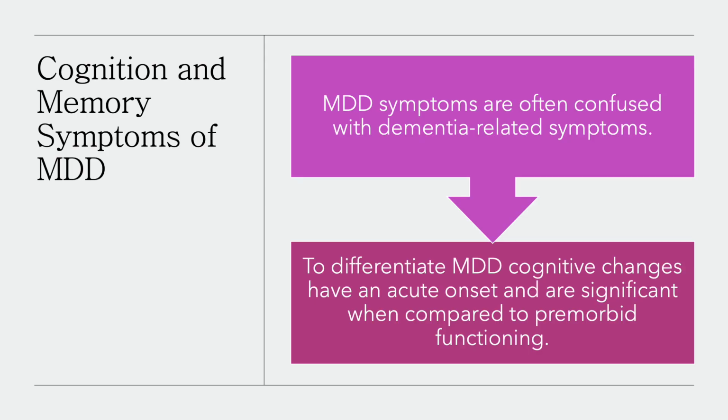Cognition and memory symptoms of major depressive disorder in the older adult population are often confused with dementia-related symptoms, often called pseudodementia. Clients with dementia usually have a premorbid history of slowly declining cognition, but in major depressive disorder, the cognitive changes have a relatively acute onset and are significant when compared to premorbid functioning.